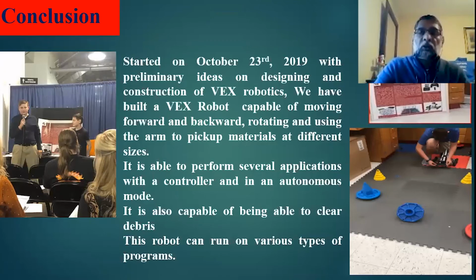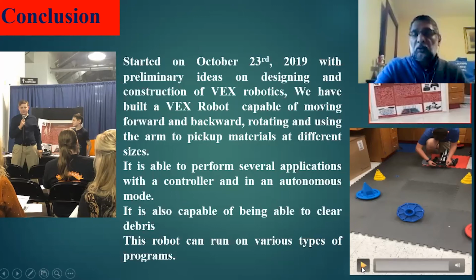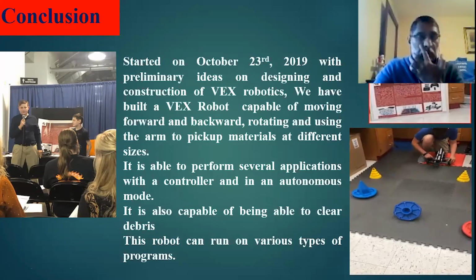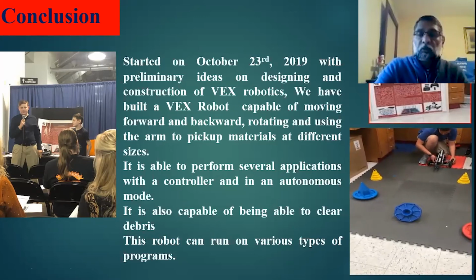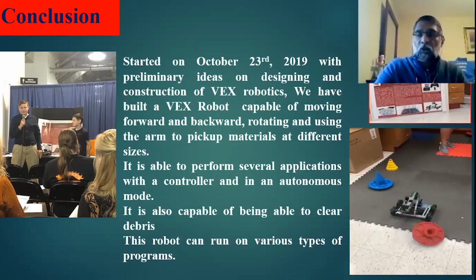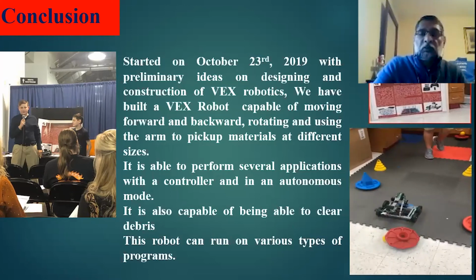So, in conclusion, one can see the preliminary information that they had when they presented on October 23rd about the VEX robot, how they're going to build it, and what things they're going to do during the project. The right-hand side video will give you some info on how much they've done between these times. So these are several applications with a controller and autonomous mode that they have done.